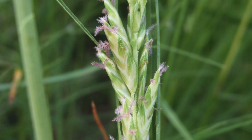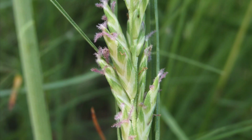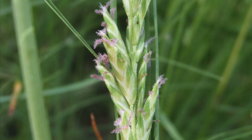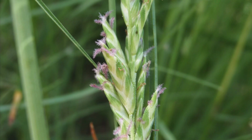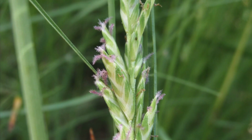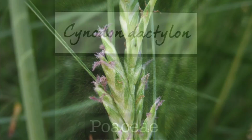Ethnobotanically, this species has a lot of interesting uses. It's been taken as a laxative. It's been taken for pimples, heart medicine, as a treatment for gonorrhea, and used to treat common colds. It's also been used as a food source by some of the tribes, specifically the grain portions.